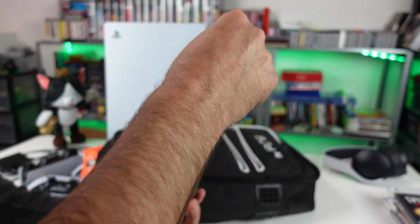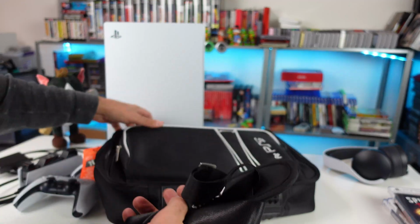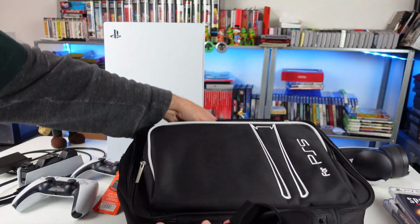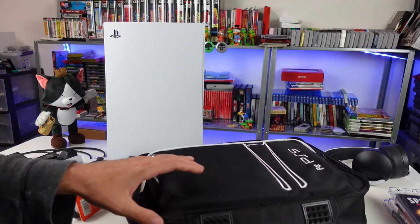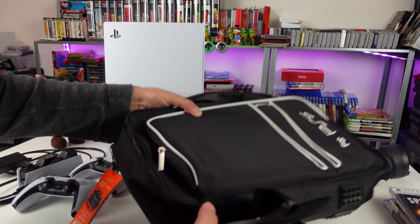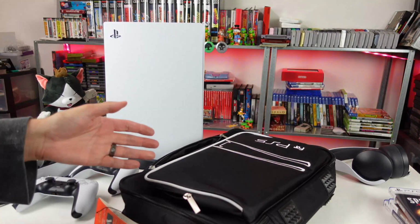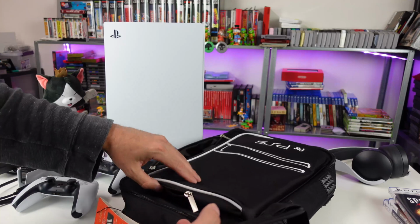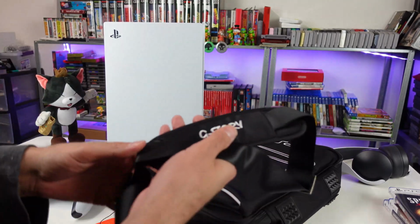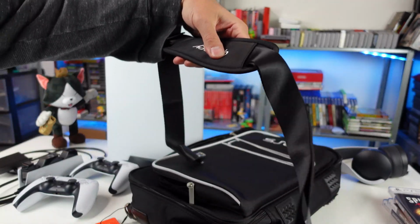But so far, is this thing really going to protect your system? From immediately looking at it and seeing the cushioning, maybe not from a 5-story drop, maybe from a couple feet, maybe if you ding it on the side of a table or whatever. It does seem like it'll protect it, but not from a major fall. It's got that shock-proof action going for it.